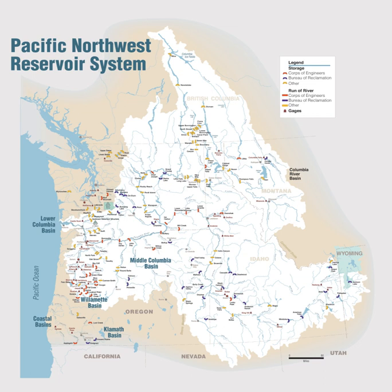Topic: McKenzie River dams. Note: dams are listed in order from headwater, Clear Lake, OR, to mouth, Willamette River, OR.